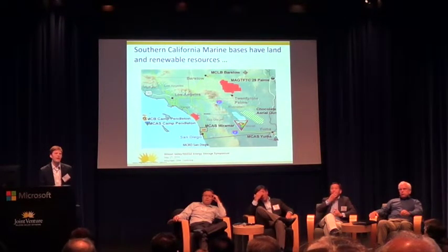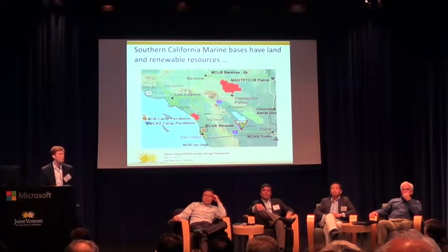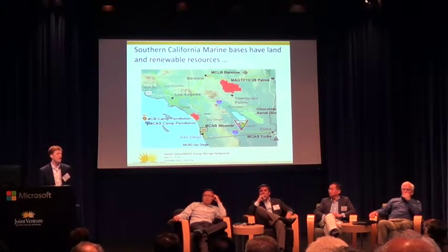Here's the land that the Southern California Marine bases have in particular. There's several sites here. Again, the largest of these is 29 Palms, roughly 4x the size of San Francisco in land area. You also have Camp Pendleton. I think we've heard a lot about Camp Pendleton recently with the fires, but again, another large military base there. And then the Marine Corps Air Station at Miramar, which is roughly the size of Manhattan. So again, a large land area that has great sun.